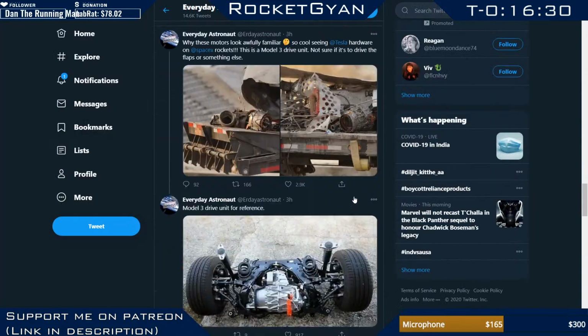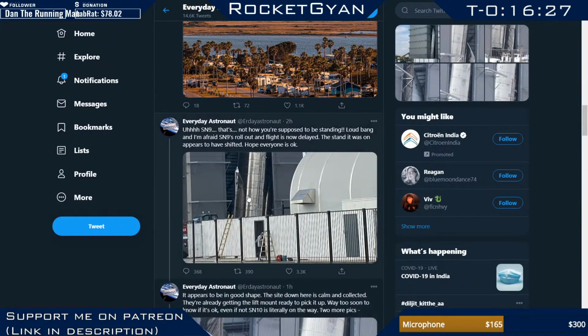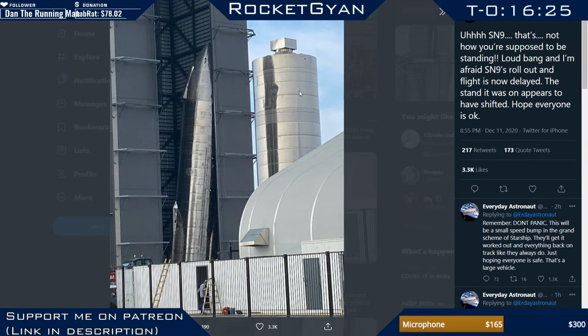So yes, that's what it is. Here we have the complete image. As you can see, it's looking like SN9 is seeing the fate of the SN8 and saying, no, no, don't take me out. But SN9 should have trust in Elon Musk that it will not suffer the fate that SN8 suffered.